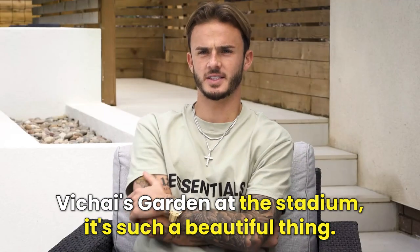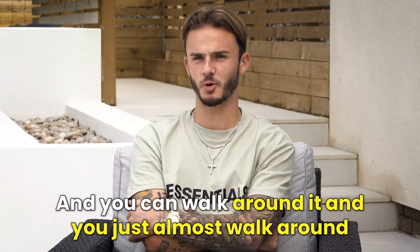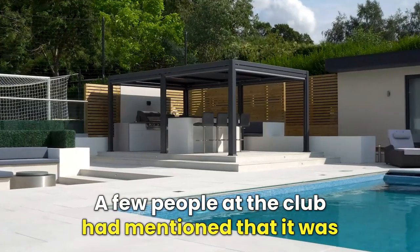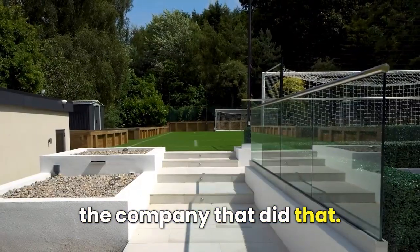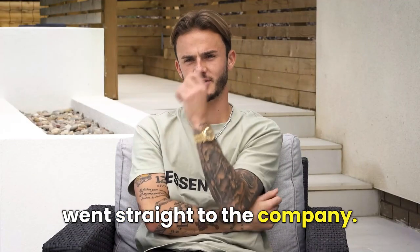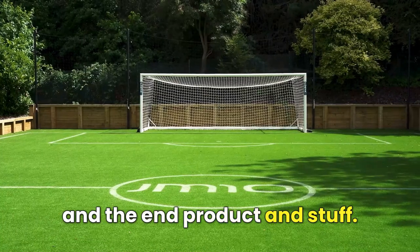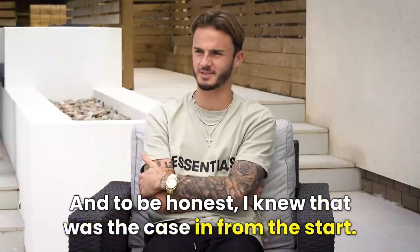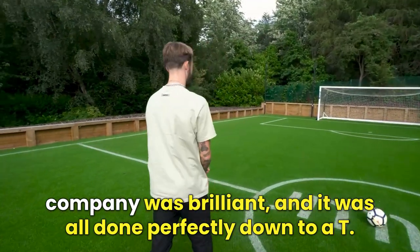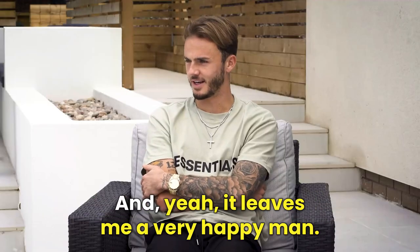And Vichai's garden at the stadium is such a beautiful thing, and you can walk around it and almost walk around in awe at some of the stuff. A few people at the club had mentioned that it was the company that did that, so when I was looking to get the garden done, my thoughts went straight to the company. And listen, I couldn't be happier with the outcome and the end product, and to be honest, I knew that would be the case. From the start, from the conversations we had, it was all very clear that the company was brilliant, and it was all done perfectly down to a T.